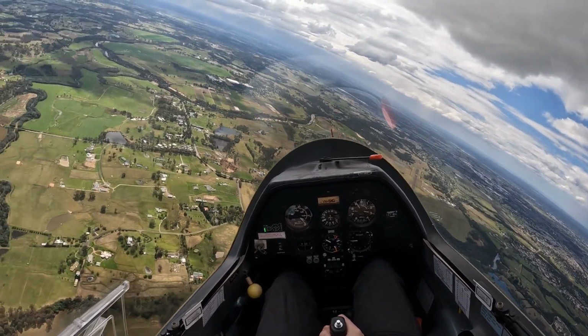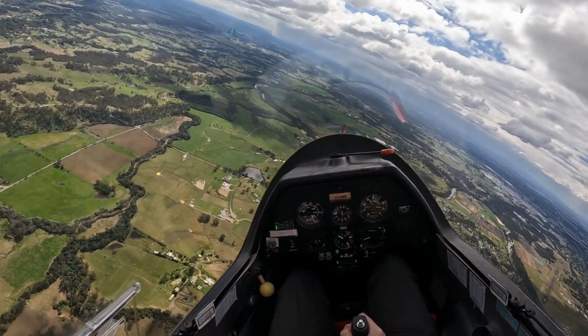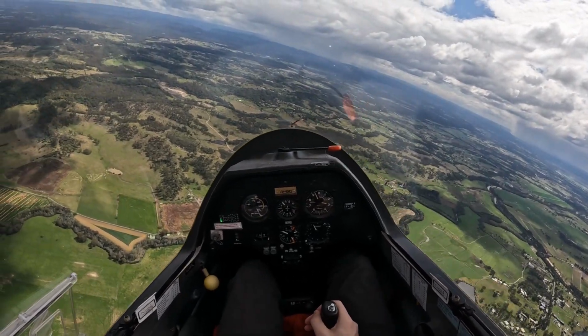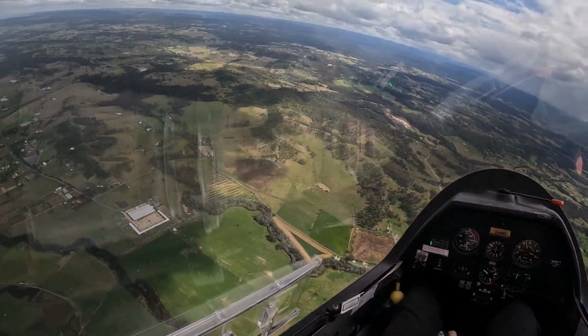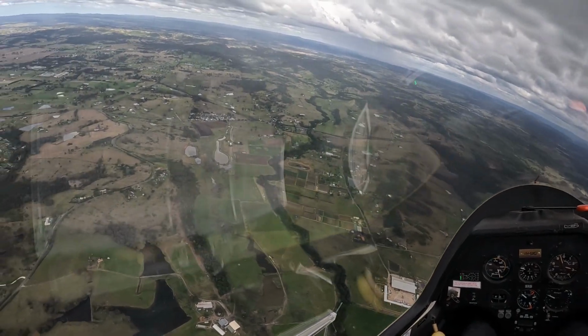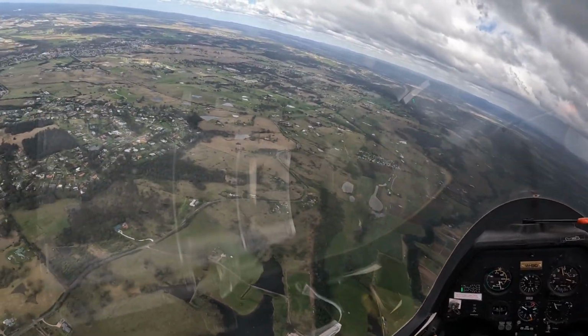Kansas City, Texas, 172 Alpha Hotel, Hotel Alpha, inbound with Charlie requesting search on arrival. Alpha Hotel, Hotel Alpha, first final 64, maintain 1800. Corner runway 24, maintain 1,800, Alpha Hotel.